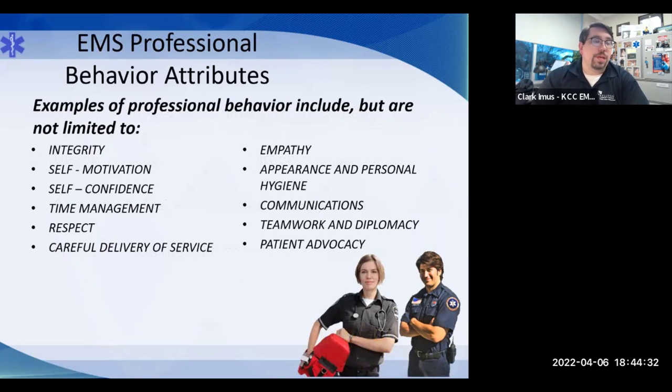It takes the right person to be an EMT. Not everybody's cut out for this. It's a great fun thing to do, but we have to make sure there's some professional attributes that are possessed by students before they come in. We'll polish these and we'll get them to that professional standard, but we definitely have to make sure that they're going to have the required baseline. These include things like integrity, self-motivation, self-confidence, time management is a huge portion of this, respect, careful delivery of services, empathy, appearance and personal hygiene that's in line with the industry standards, communication, teamwork, and diplomacy, and above all things, being a patient advocate, always putting our patients' needs above others.